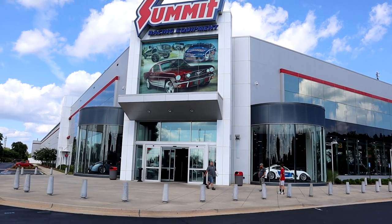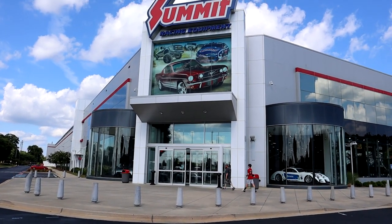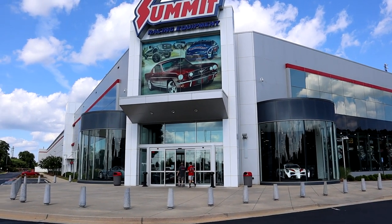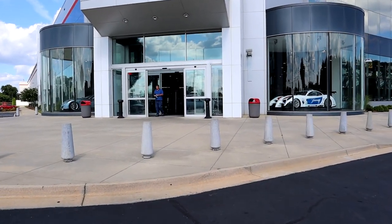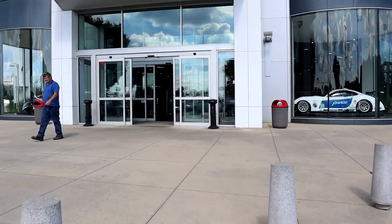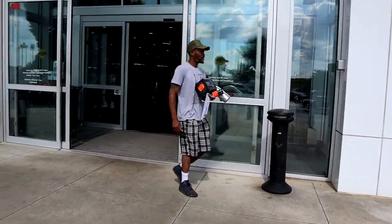Since we were down here in Atlanta, Georgia, roughly in the area, we figured we'd stop by Summit Racing. This is a grown man candy shop right here, guys. There's a few of these across the U.S. and we're lucky enough to have one here in Atlanta. So we're gonna go in here, check some stuff out. Who knows, we might end up buying something. It's been a long time since I've been in here, but they usually have some really cool stuff going on in here. I figured you guys might wanna check it out.